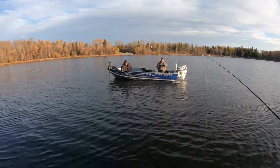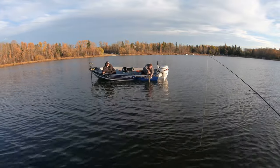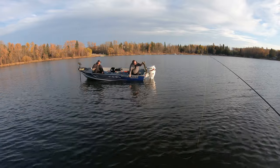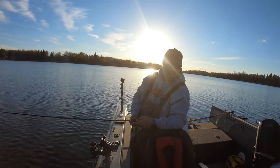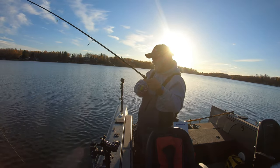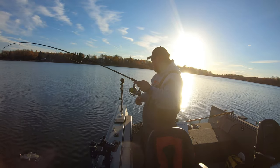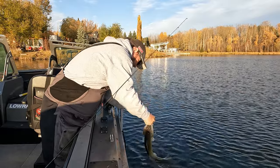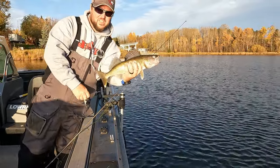Decent little fish, eh? Yeah, pretty. Nice and golden. I think that's the sun. Nice. There. This could be my last jackfish for the day. White tail. Oh, they're just so chunky feeling, eh? They feel solid. Another nice Jackfish Lake walleye.